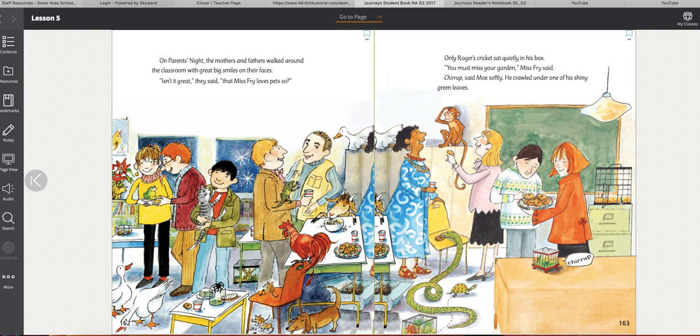On Parents' Night, the mothers and fathers walked around the classroom with great big smiles on their faces. "Isn't it great," they said, "that Miss Frye loves pets so?" Only Roger's cricket sat quietly in his box. "You must miss your garden," Miss Frye said. "Chirp," said Mo softly. He crawled under one of his shiny green leaves.